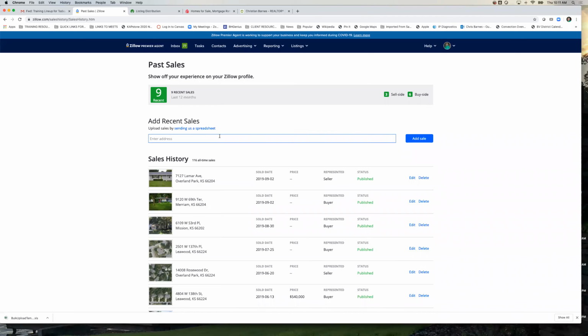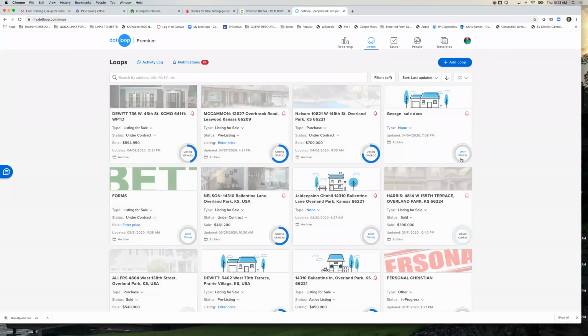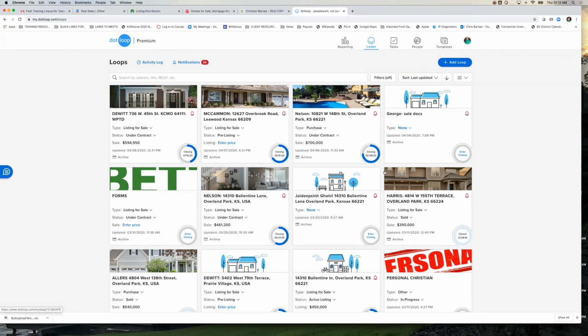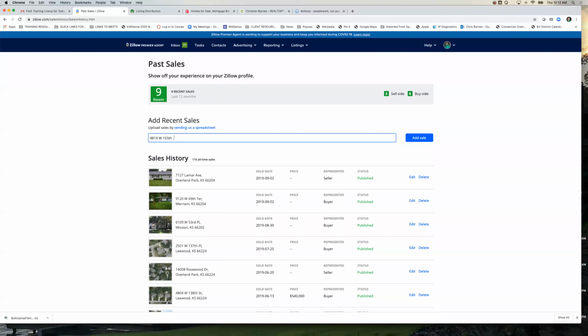So if I need to add a past sale, I'm trying to think what their address was. I've got one that I need to add in here. I'll go into Dotloop and get it. We'll do this one, 4814. This was my listing. Even though it was on Zillow as my listing, it's not showing up in my history. So I'm going to walk you through how to add this.